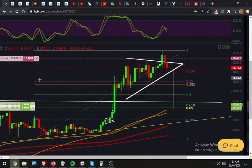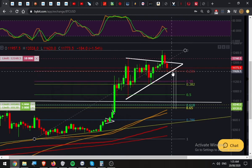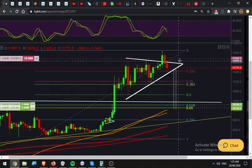So how am I going to play this market? Well, I am expecting this drop down from this triangle. So I do have a short in place just above here, where I think it might wick to, also corresponds to the top on here. And I will short it from here, try to get a short down to this level. But if I miss it, that's fine.